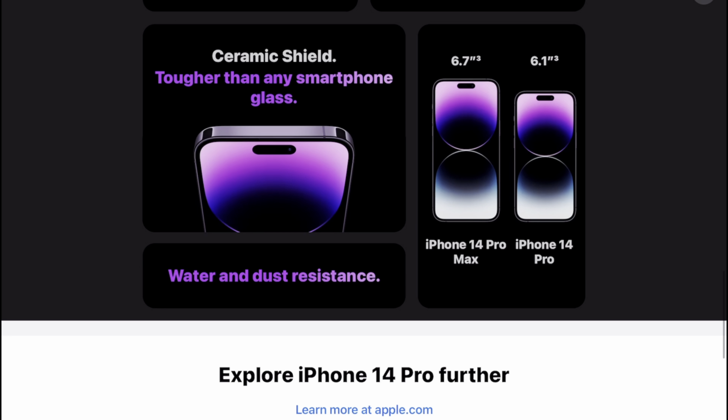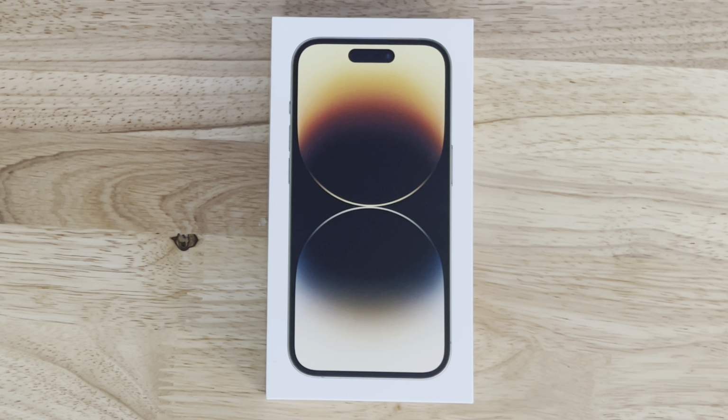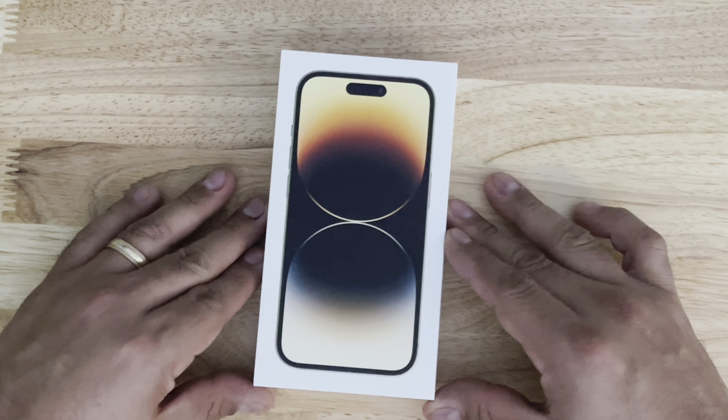Then the main thing that I know my girls are going to like is the amazing all-day battery life. Next thing we talk about is probably the Ceramic Shield, tougher than any smartphone glass. So I like that. It is water and dust resistant. And of course, like I mentioned at the very beginning, I did get the iPhone 14 Pro, which is 6.1 inches. So let's go ahead and talk a little bit more about this iPhone.